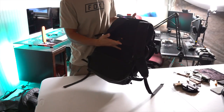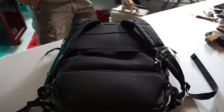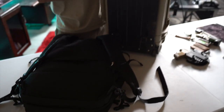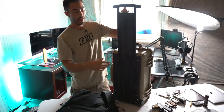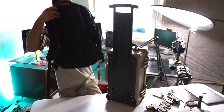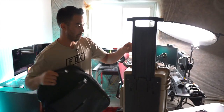The other thing I really like about this bag is the fact that it has this bat strap. And so on this Pelican, when I'm traveling around, flip that up, this strap will actually just go over that and then you can wheel both and this thing stays attached to your roller just like that. Really nice little travel backpack.